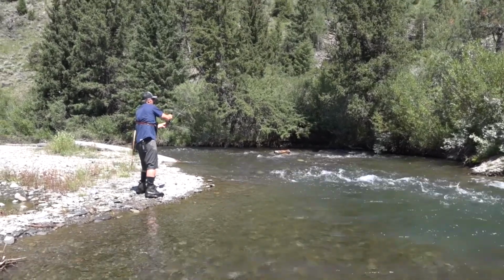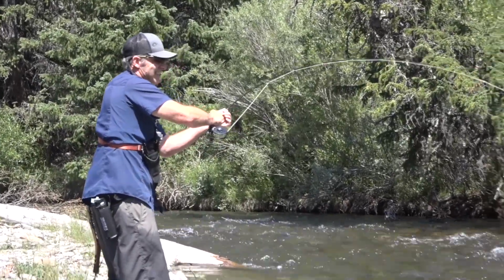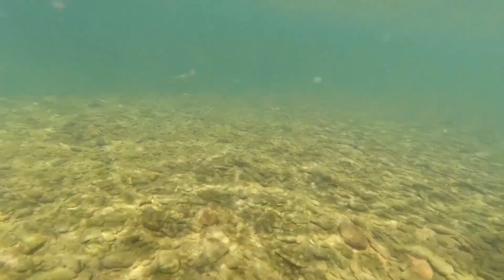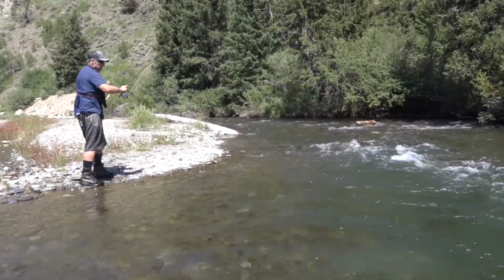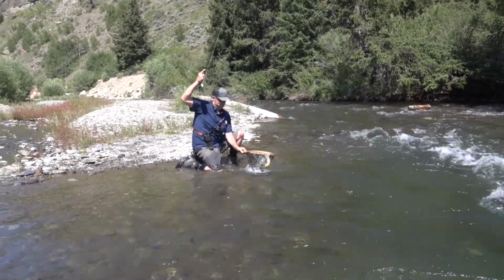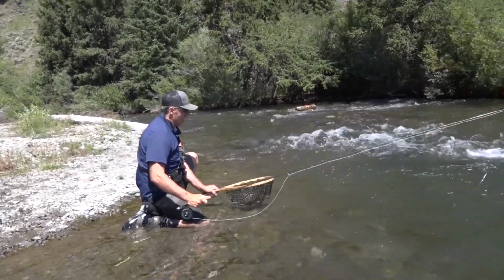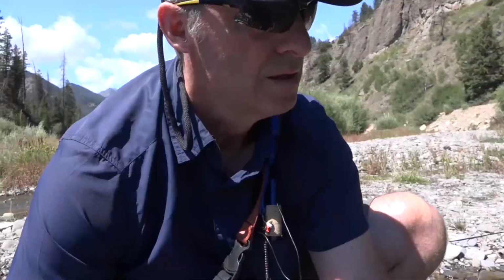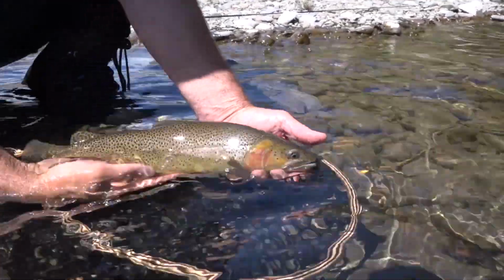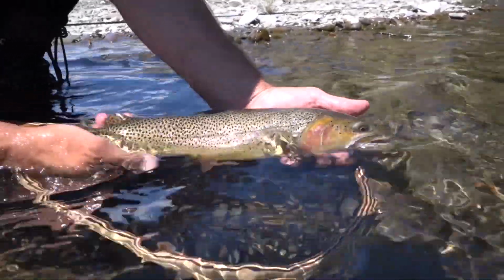Boy. Steve, I see him. He's close. It's huge. Oh. Yeah, get him. Nice. Wow. Wow. Wow. Folks, I'm telling you, this is just a gorgeous, big fish. Look at that fish. Size of that thing. A little mayfly.